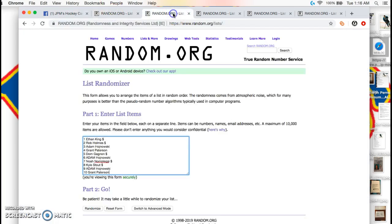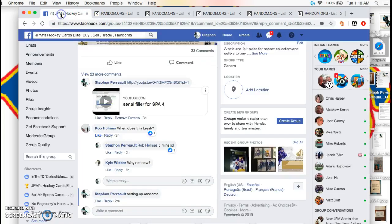I got 1, 2, 3, 4, 5. So we got the 4 autos. It's going to be the Gensel, the Lee, the Dadanoff, and the Schultz, followed by all the non-numbered inserts. So we got 5 up here. And we're going to do each list 3 times.